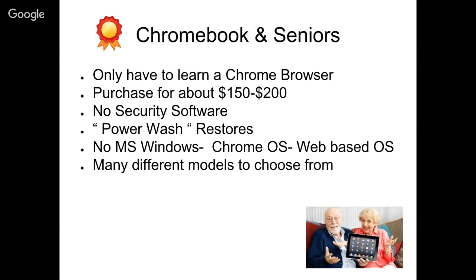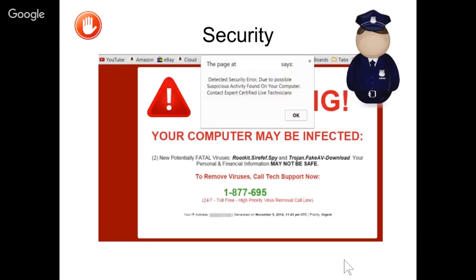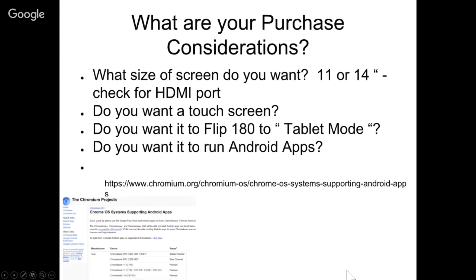And so as we move on to slide 9, the security, you'll never get a message like "your computer may be infected." You'll never get a security warning like that or anything. So it's a lot safer computer to use. This slide is saying that you won't be seeing a message like this if you have a Chromebook. If you have a Chromebook, correct.